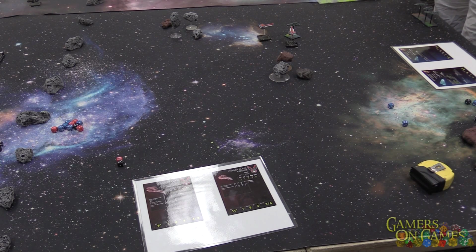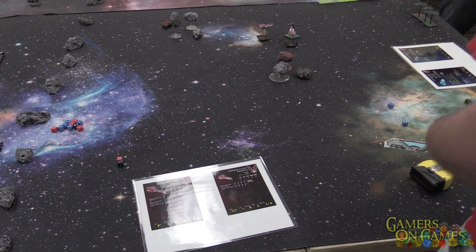I assume this is legit. Yes, I'm making sure. I don't want to hang. Oh no, absolutely. Now with this game, if you ever overlap a base, you always either push back the minimum distance you can, or you must go the full distance. Okay.